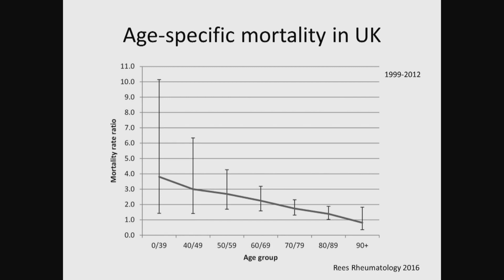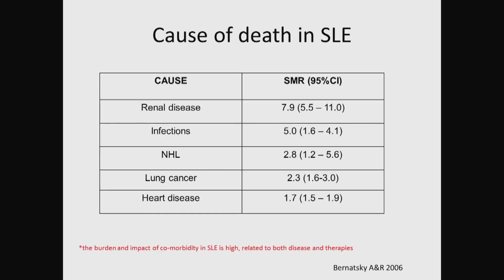The mortality rate is higher in younger patients, and the causes of death are quite varied. Kidney disease, infections, malignancy, cardiovascular disease. So there's lots of things that cause patients to die.